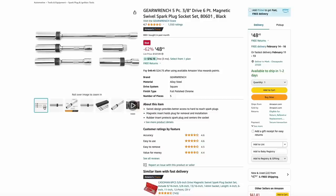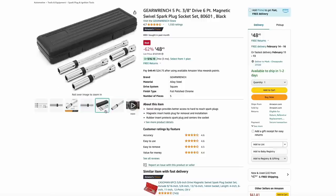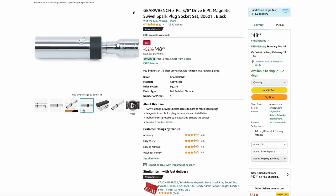If you need to change out any spark plugs in your future, check out this GearWrench 3/8-inch drive, 6-piece set that can help you easily remove those spark plugs. This set is on sale 62% off at $48. Seems like car repair costs are skyrocketing right now, so anything you can do yourself can save you a ton of money. So all these tools are great investments.